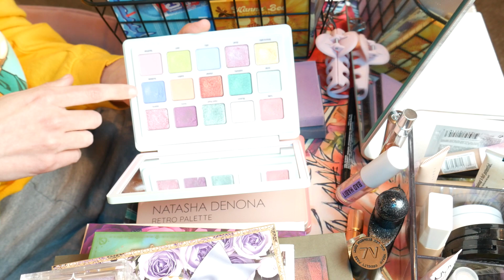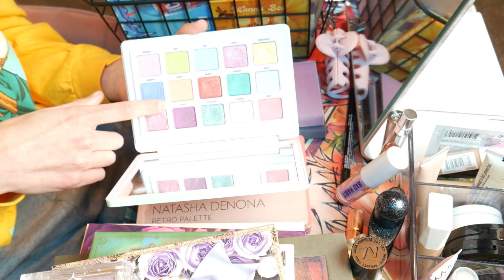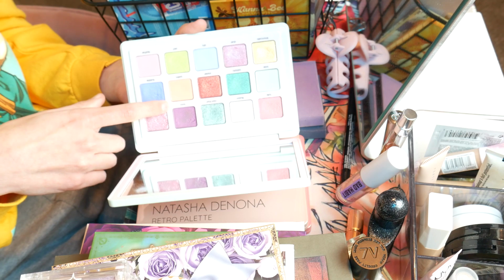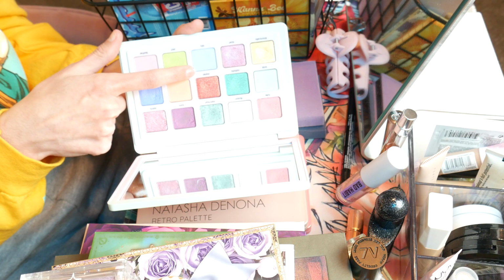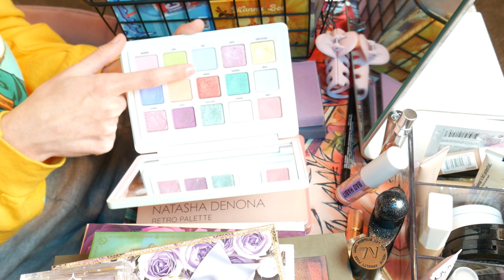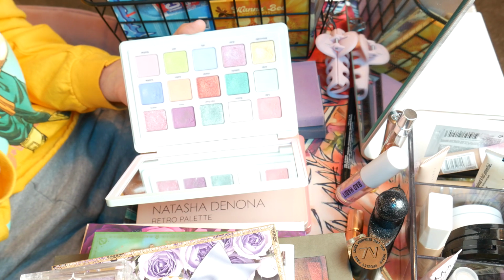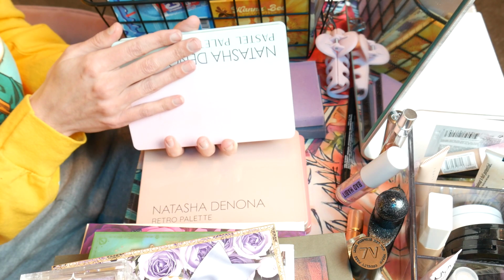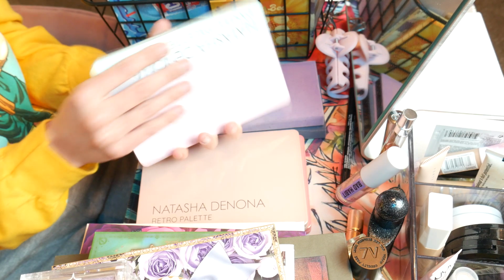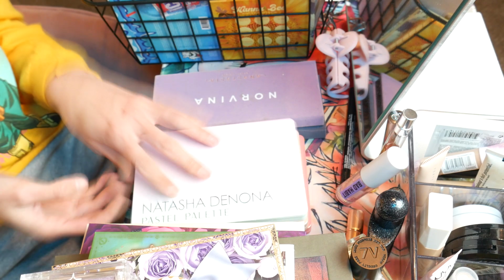As you can see, I've tried to use Bubble and Bora, and these are supposed to be the cream to matte kind of finish, and they're not as pigmented as I've seen them and swatched them from other palettes. This airy blue shade, I have this shade in a few other palettes that I just like a lot more. This is a great companion palette, but for the price and how big it is, you would think that you could use it alone. So I'm still going to hold on to it, but again, it's not necessarily my favorite Natasha Denona palette.